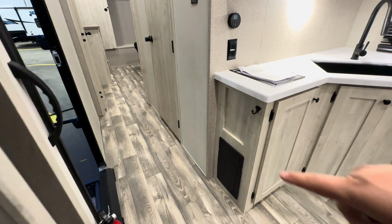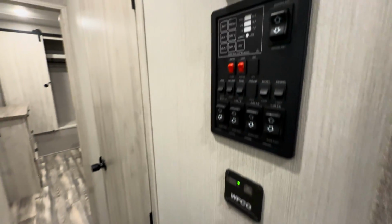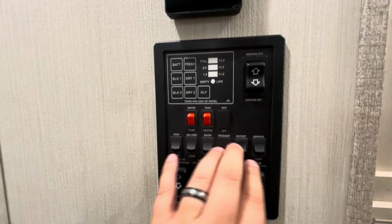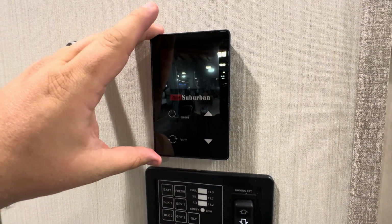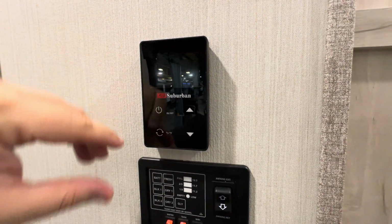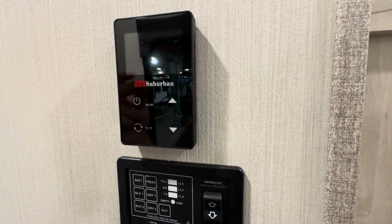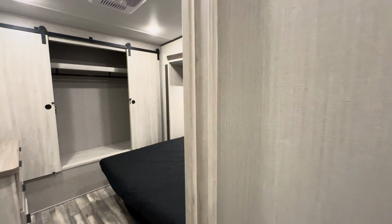Fuse box right here. A little place where you can hang up a dish towel. And then you got your control center right as you walk in. So all 4 of your slides, your different entry lights, and then all your different tanks. Your Suburban on-demand hot water heater, which is nice. So if you're not familiar with it, it basically puts out hot water like instantly, like within a second. And it lasts way, way longer than that gas and electric.